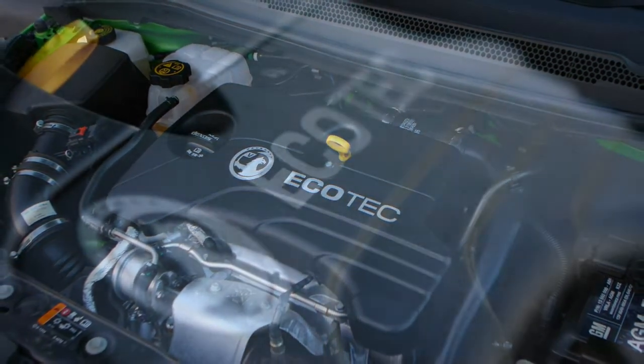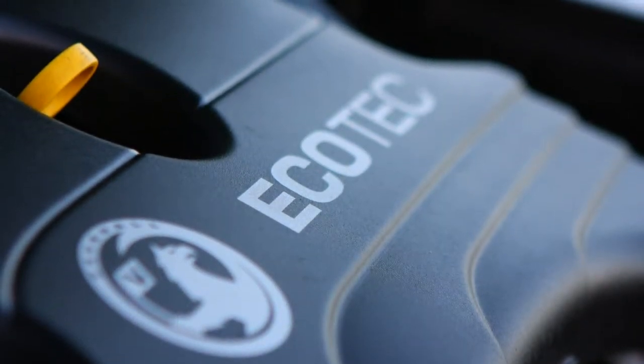Rated 4 stars by EuroNCAP. Nose design absorbs impacts better. Plenty of safety kit on board to help.